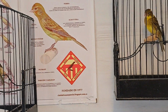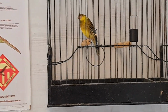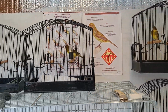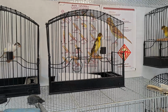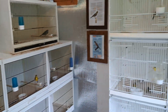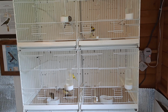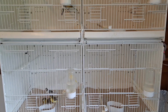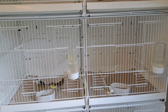Just for anyone popping on this video quickly and seeing them in these small cages, these are show cages. The birds do not stay in these for long. They do not live in these. These are literally just for showing. And obviously the larger cages are what they live in, as you can see all the other birds here. I have to point that out because I have seen several comments accusing bird keepers of extreme cruelty when they see them in show cages, but there you go, never mind.